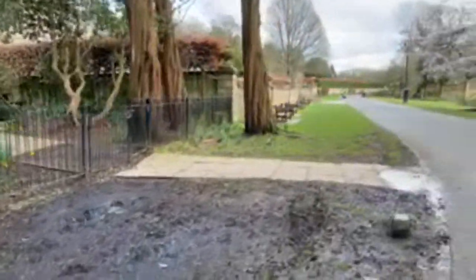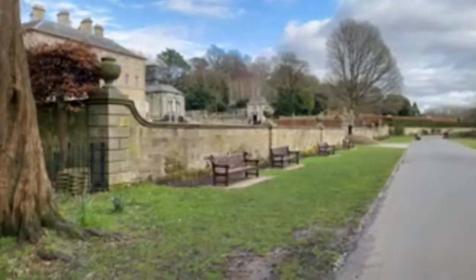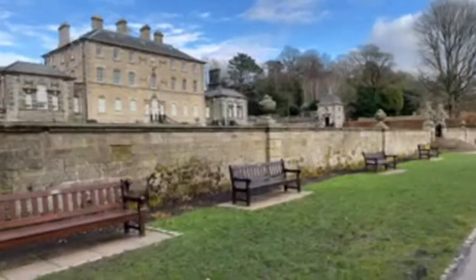Just wait till you see this house. If you haven't seen Pollok House before, feast your eyes. And if you want to see more, have a look at one of my other videos.